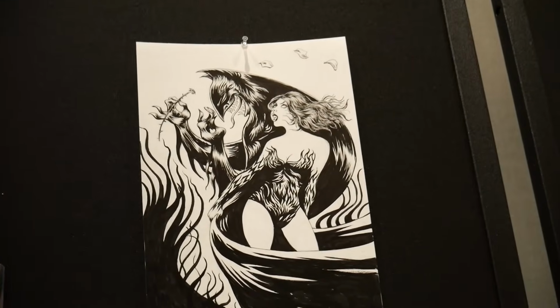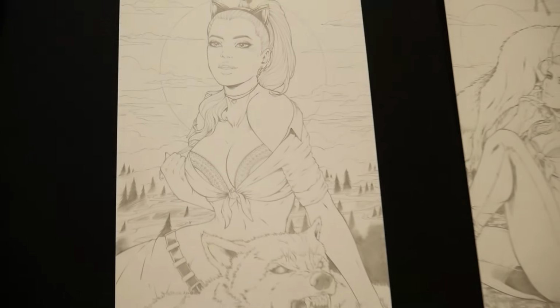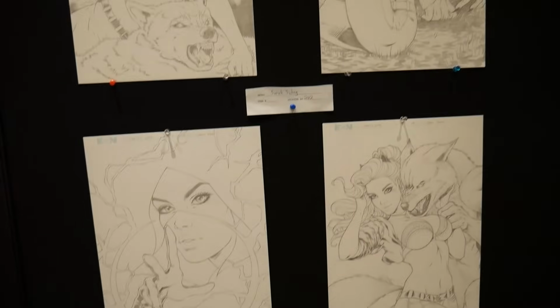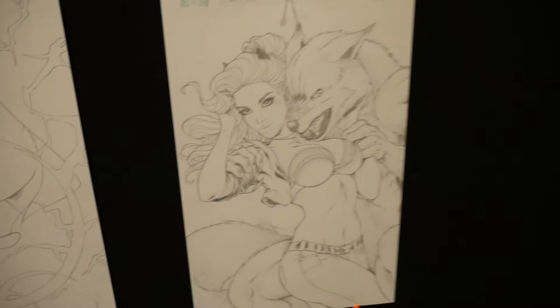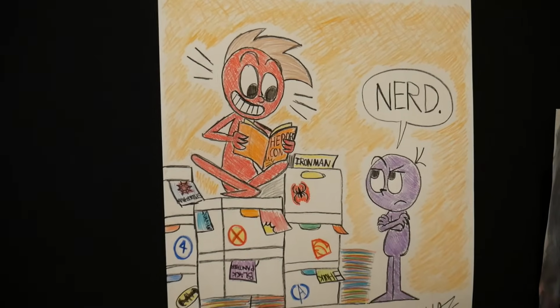Oh, that one's cool. Dude, these are sick. Look at these. Like a whole series with her and the wolf. That's cool. You gonna bid on any of these? Yeah, I might. It might get more crazy. Yeah. I really like that one. I know, those are really nice. I bid on that. I'll start that. Oh, that's fun.